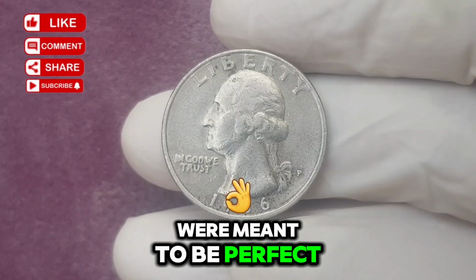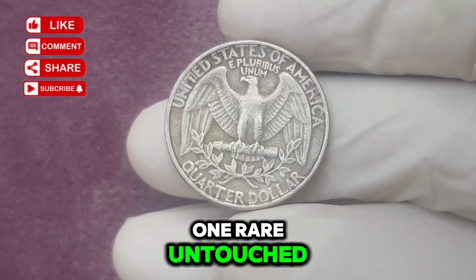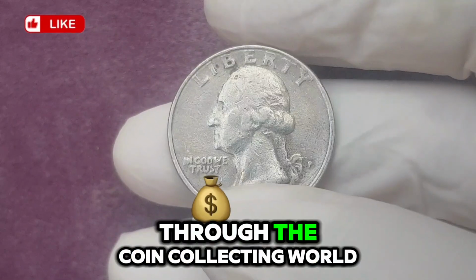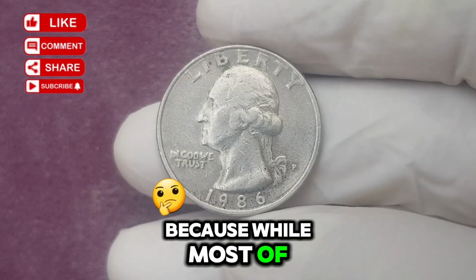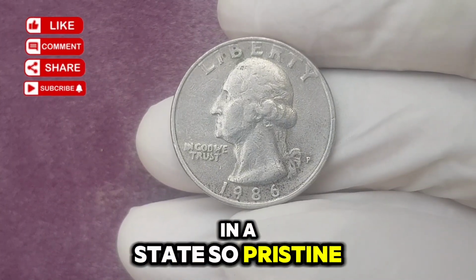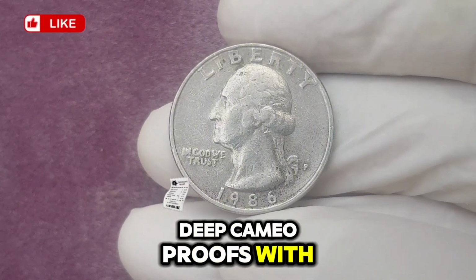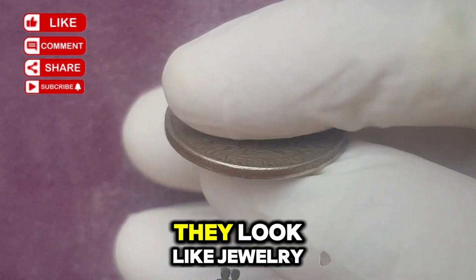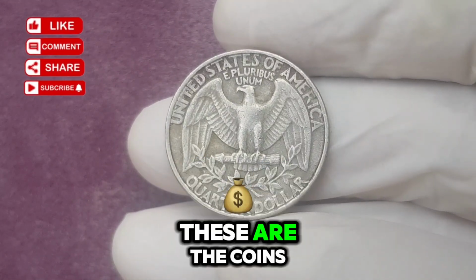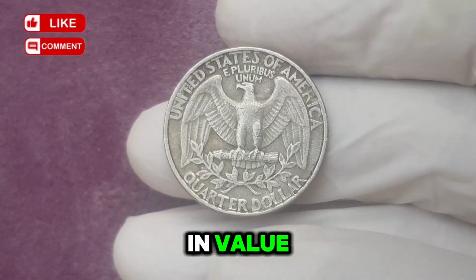These coins were meant to be perfect, and now, decades later, one coin among them, one rare, untouched, perfectly struck 1986 Washington quarter, is sending shockwaves through the coin-collecting world. Why? Because while most of these proof quarters stayed in average condition, a tiny handful survived in a state so pristine, so flawless, they've been classified as top-grade deep cameo proofs. With mirror fields and frosted devices so sharp they look like jewelry, these are the coins that leave professional graders stunned. These are the coins that spark bidding wars at auctions. These are the coins that don't just appreciate in value, they explode.